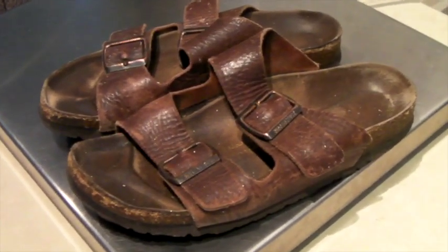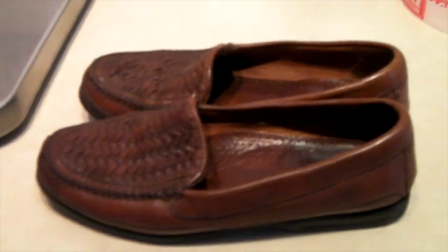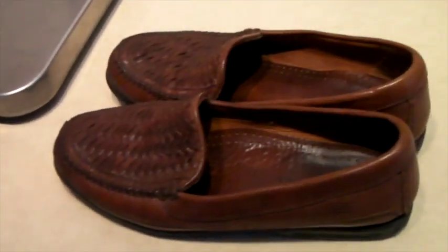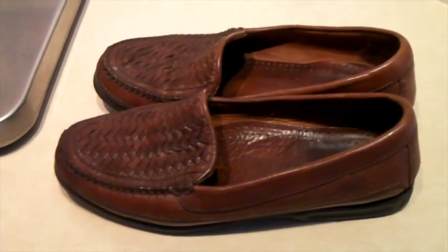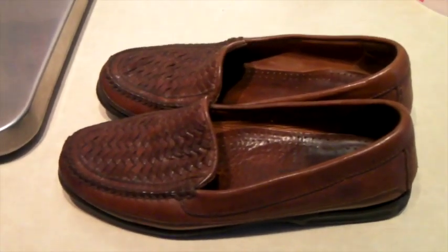Pretty amazing. These are a pair of Johnson & Murphy men's woven loafers. And they're in okay shape, actually. These are expensive shoes, so these sold for $60.